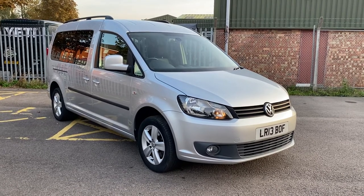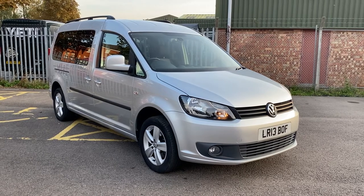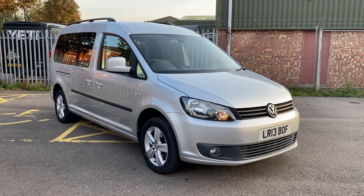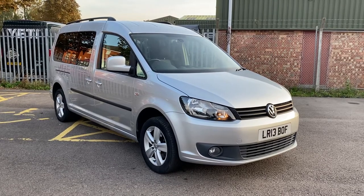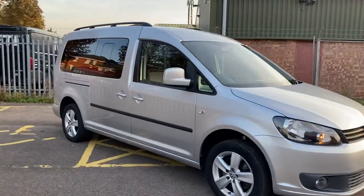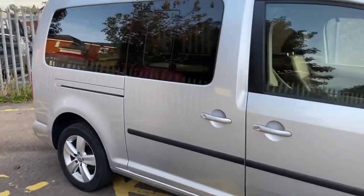We do still have the rear seats, so both the rear seat system and the six and seven seat system will come with the vehicle as well. You could use it as a five seater, because the rear bed that we have fitted to it, which is currently up, I'll show you that now.